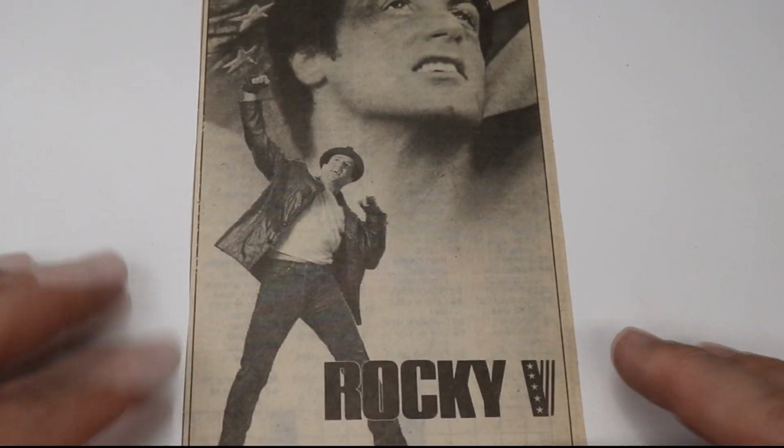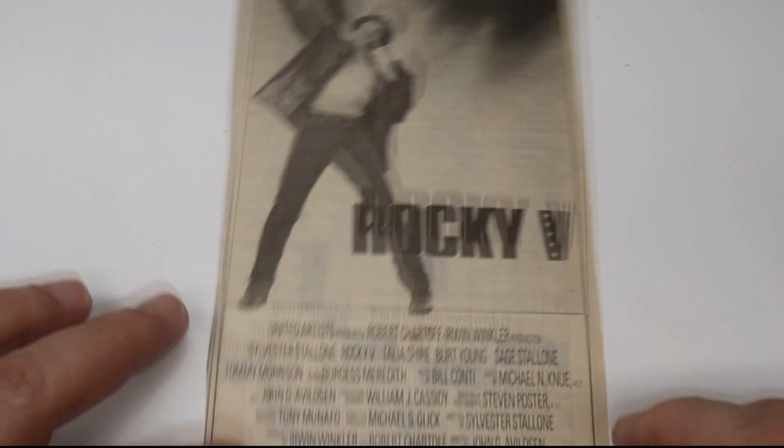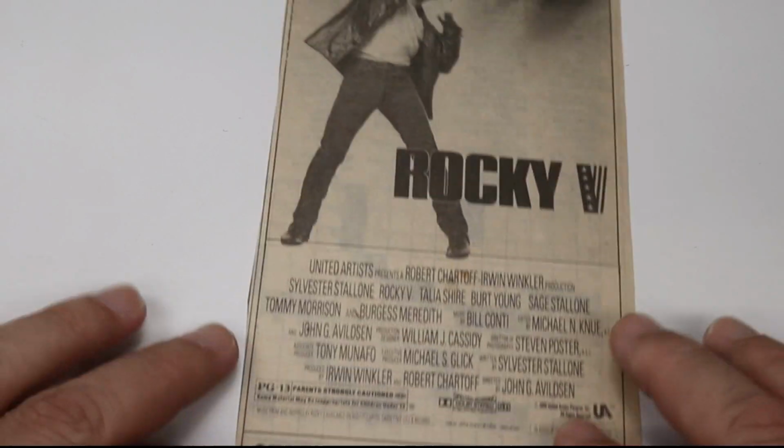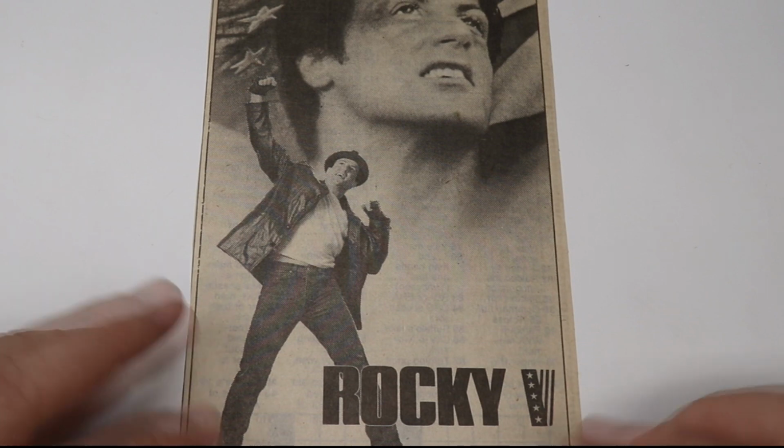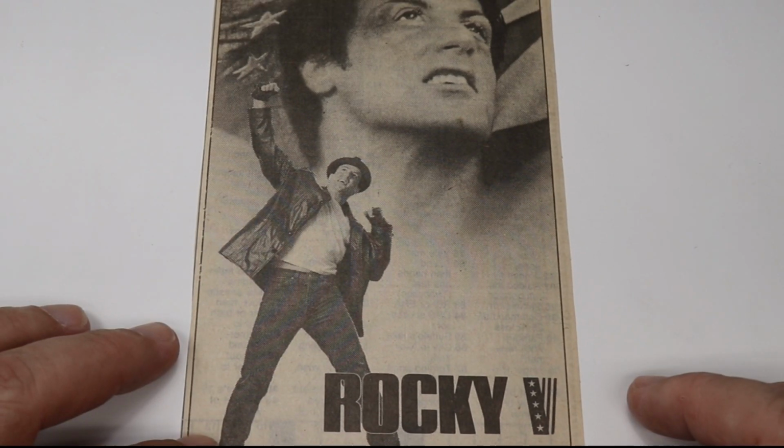And once again, here's another ad for Rocky. This is Rocky V, which starts Friday. So pretty terrible poster for Rocky V, and not a great film, but I did cut it out.